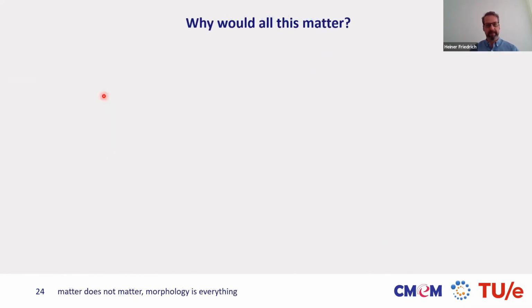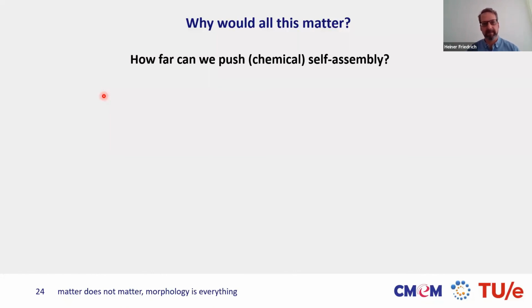Now, with that, why would all this matter, what I have just said? Well, and this is where I like to take a little bit more the position of a material scientist or a materials chemist. Now, I think many of us work on problems that in one way or another involve self-assembly or the creation of materials. So of course, a big question is of how far can we push chemical self-assembly? And I do believe that linking the scales from the nanometer to the micrometer, electron microscopy is a very helpful tool. But I still do believe that things like, for instance, a mobile phone will for a very long time not be able to be assembled via self-assembly alone.